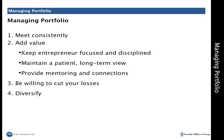You can help find management talent, key employees, customers, or even potential acquirers to help increase the value of the companies in which you have invested. Unfortunately, that doesn't always work out. Sometimes companies fail. When this happens, you need to cut your losses.